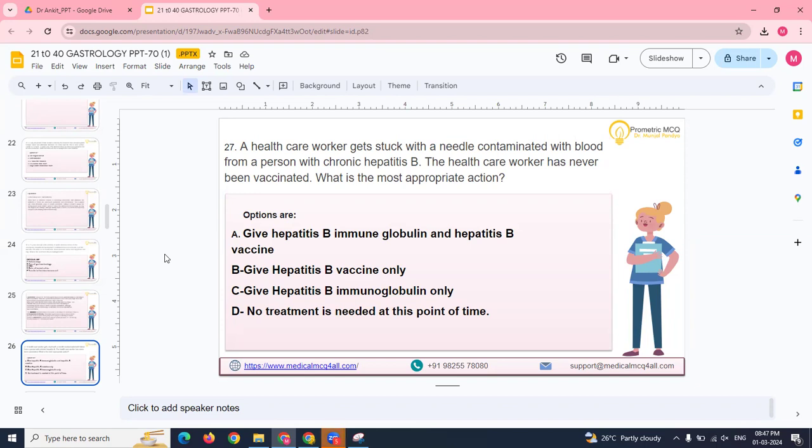Very good. If the healthcare worker is vaccinated, then what will you do? We only give immunoglobulin. No, sir, we have to check for the antibodies. Very good. Which antibody? Sir, HBs. Very good. And the levels are, I don't know if it is 10 or 100. So 10. If it is less than 10, we have to give immunoglobulin. If it's more than 10, we don't give anything.